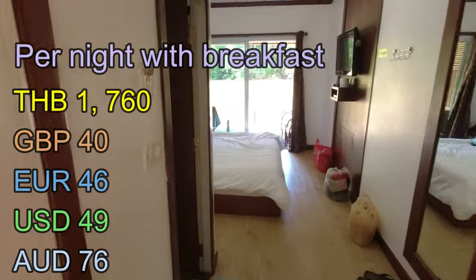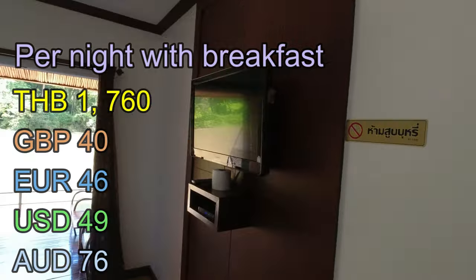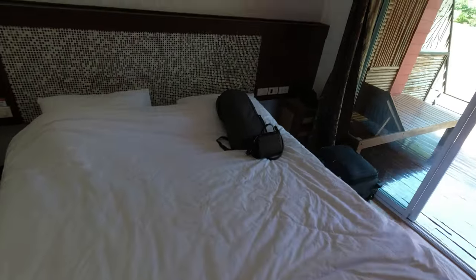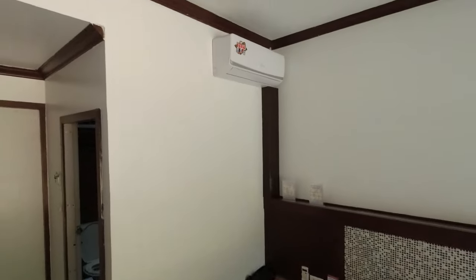So this is our room at the resort on the River Kwai. Just a basic room, but it's got a flat screen TV and a nice comfortable double bed. We've just finished now, we're just checking out, so that's why our bags are all over the floor. But nice bed, comfortable, brilliant air conditioning, very, very cool. Quite a large ensuite bathroom.